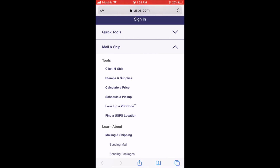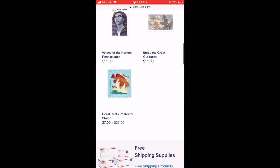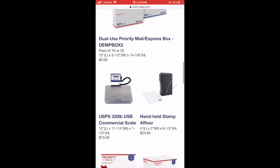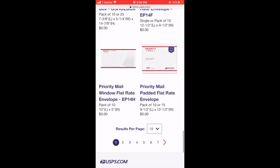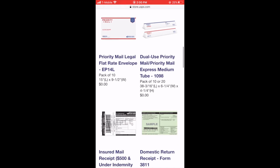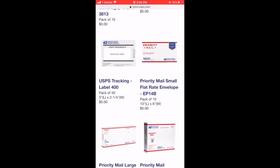Mail and ship, and then you want to go to stamps and supplies. It brings up stamps, but we just want to go to supplies. So I'm just going to click supplies. We're going to scroll down. It should be here somewhere. So we're just going through looking for these bad boys right here. The USPS tracking label 400 right here.